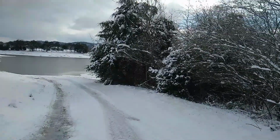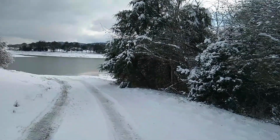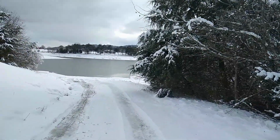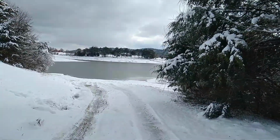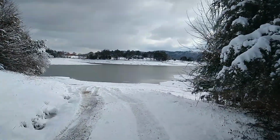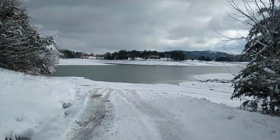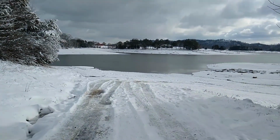Pick my path. It could be where these vehicles went. Could be slick. I don't know if these are going in or going out. Last time I was here, there were some people camping down here. So I don't know.